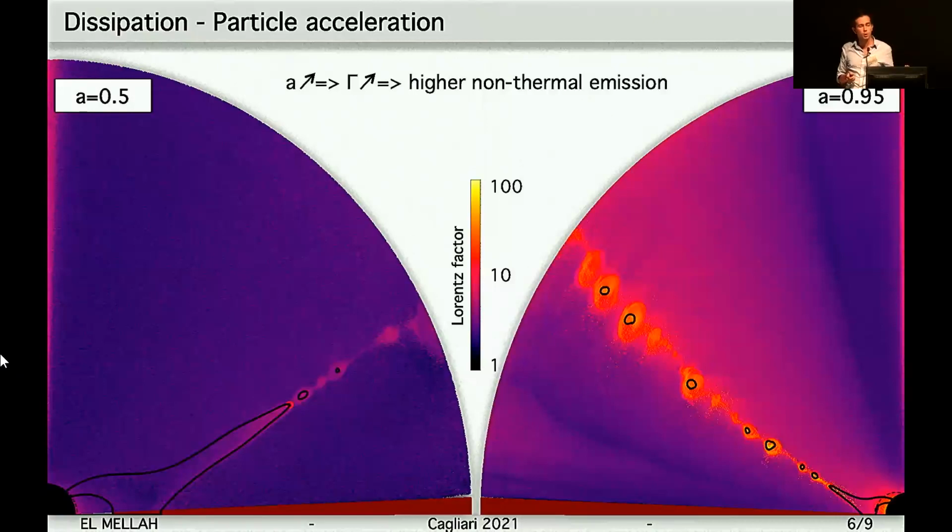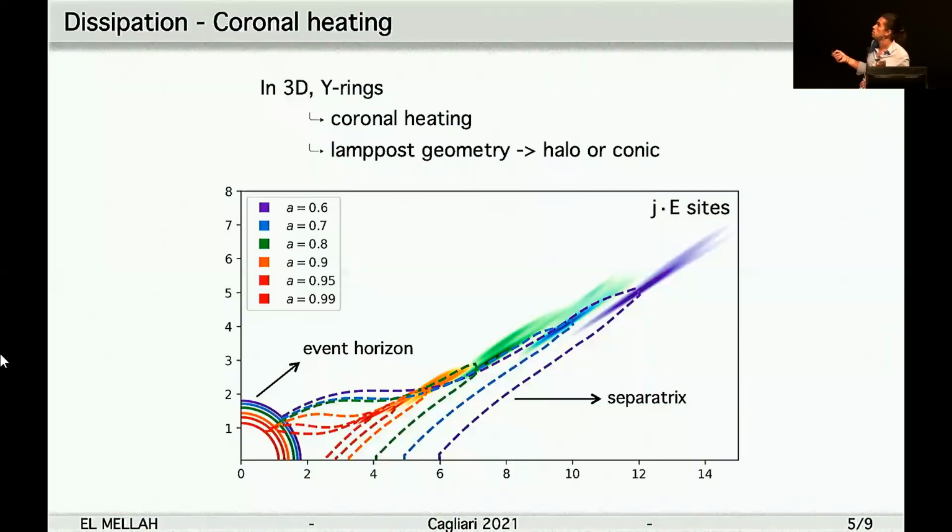So we can evaluate the fraction of the electromagnetic field which is tapped by particle acceleration. And you see that for a high spin and for a low spin, you get very different configurations, with a very low efficiency of particle acceleration for a spin of 0.5, but very important particle acceleration for a higher spin. So the higher the spin, the higher the Lorentz factor of the accelerated particles, but they are also accelerated much closer to the black hole, so in a region where the magnetic field is much more intense. So in terms of emission, you will see in a moment that it means a lot.